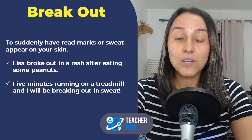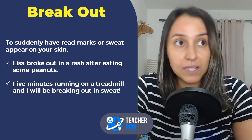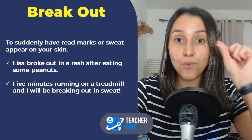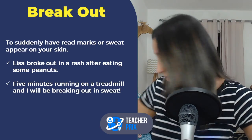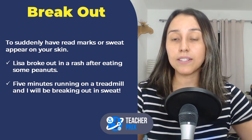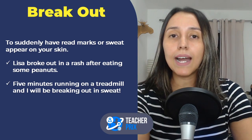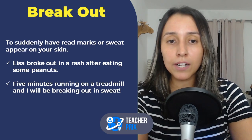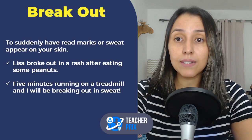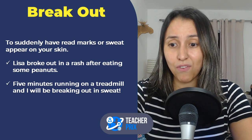So that's the meaning. So you can either break out in a sweat because you're nervous, because you're anxious, because you're afraid, or you can break out in a rash. Red, the color red. I don't have anything red here. Let's see. Nothing red. My nails maybe. Today you can see it's pink. Not red. So you break out in a red mark or rash on your skin, maybe because of an allergy, or you break out in a sweat. You break out in a sweat because you are nervous, my friend.